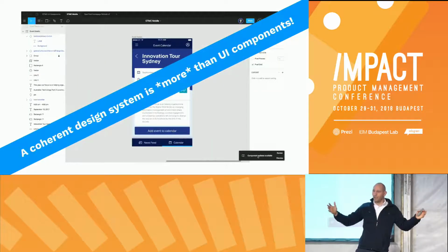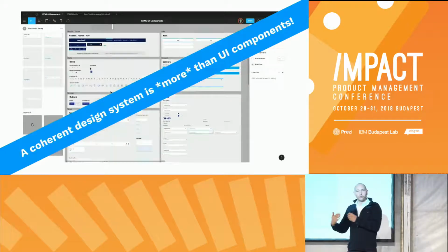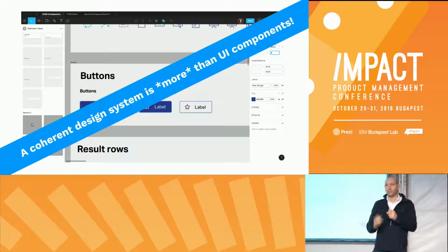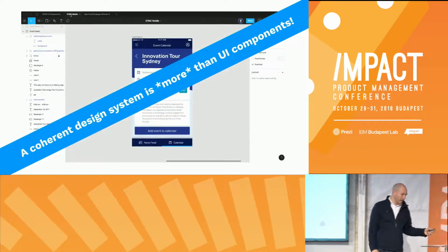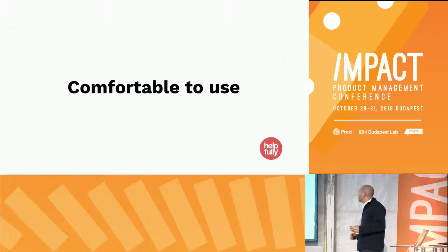This is about something broader than that. And I think many design systems fall short of being truly elegant because they're just focused on that very small piece. They're focused on the button and not on the way in which those patterns come to life. And the last thing I want to talk about is comfortable to use.